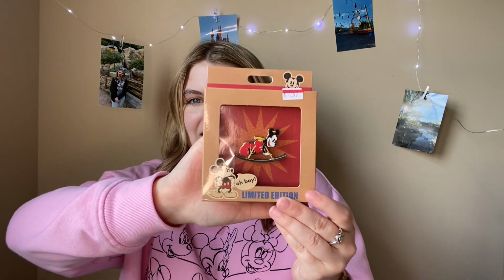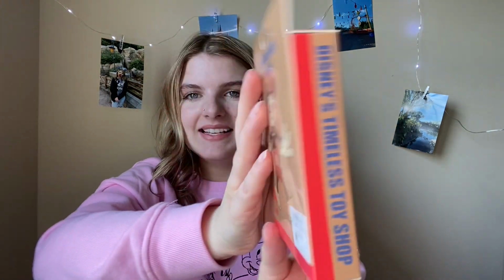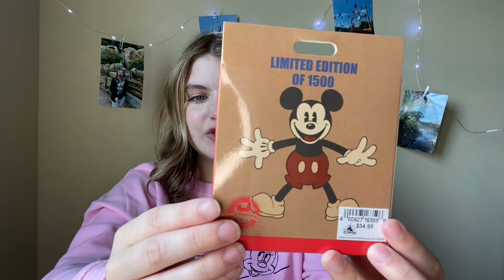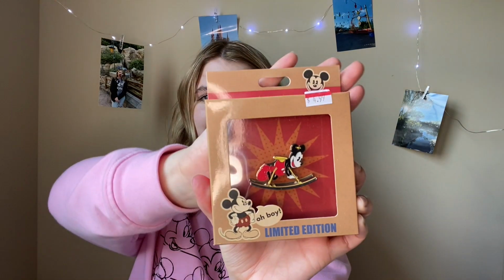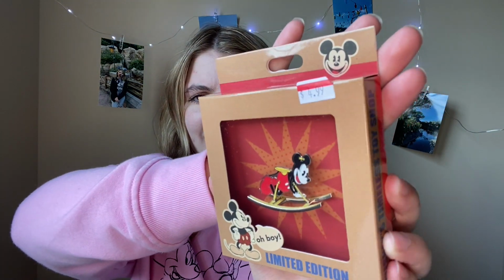The next pin that I got is actually a limited edition pin. It's a rocking horse Mickey, and it is limited edition of 1500. And on the side it says Disney's Timeless Toy Shop. And like I said, limited edition, 1500. This one was originally $35, and I got it for $4.99. Yeah, it's a little bit of a weird pin. Like, he's like a rocking horse, if you guys can see that.